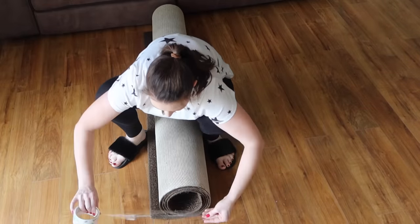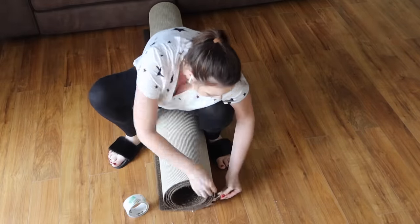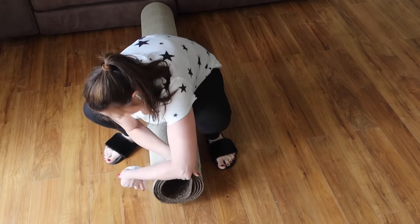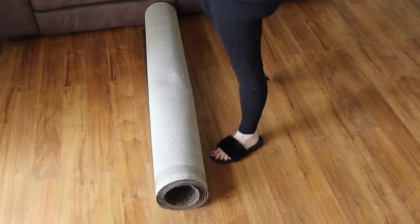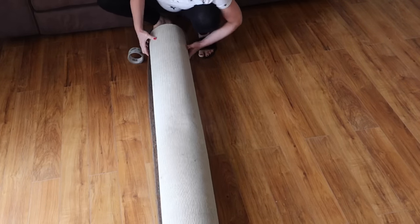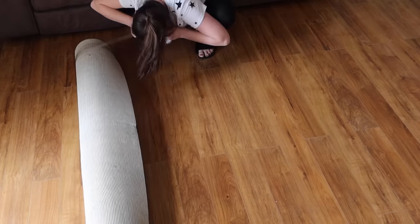So I'm also taking this rug. I'm going to show you the new rug I added, and I'm going to be putting this somewhere, asking the owners what they want me to do with it. But first, I am going to wind it up with some shipping tape so it just stays rolled up.